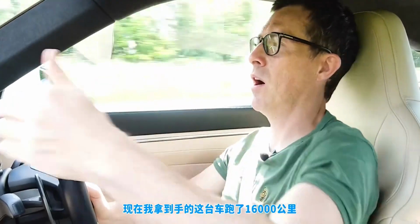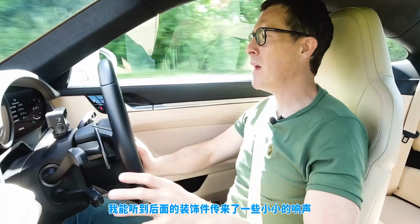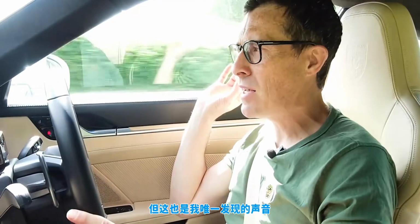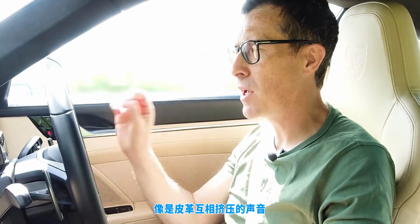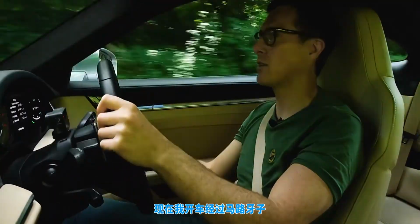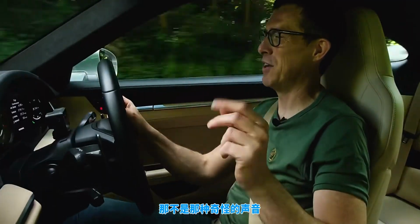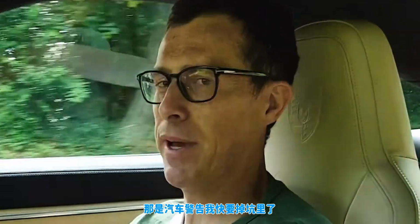Now, this particular car that I've got has 10,000 miles on it, so how's it feeling after 10,000 miles? I can hear the odd creak from the trim here, just ever so slightly, but that is the only rattle I'm picking up, and it's just a little bit of leather rubbing against another bit of leather. Most people aren't going to notice that. It's just that I've got OCD for these things. No, even when driving over cat's eyes, no, it's not. And that noise you might have heard then, that is the car warning me that I'm moving about in the road, which I shouldn't be.